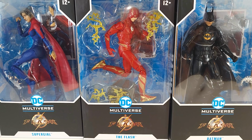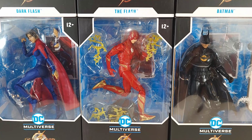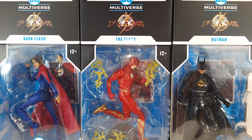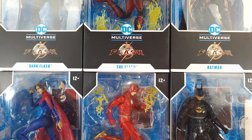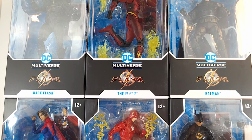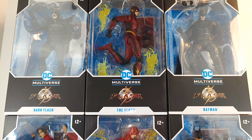All right, if you collect these DC McFarlane figures, then you know that the Keaton Batman was almost impossible to get once the pre-orders went up. They sold out immediately. Same with the Batmobile. So I was able to find the Keaton Batman at CMD store in Canada, but to make the shipping worth it, I just ordered the whole wave. Because I was going to get like 3 or 4 figures from the wave anyway, but I ended up saving money by shipping them all from Canada.